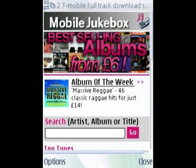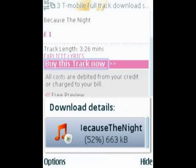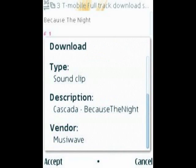T-Mobile uses MusicWave's white label solution to power its mobile jukebox. There's nothing that really stands out here. There are some good prices on offer, but on the whole it's more expensive than the bigger download stores. A bigger problem is the quality of the downloaded music. Here a 3.5 minute track comes in at just over a megabyte, suggesting that quite a bit of compression has been used. It's also in a non-standard format and there's fairly heavy DRM involved, a bit of a problem if you plan to listen to it elsewhere than on your phone.